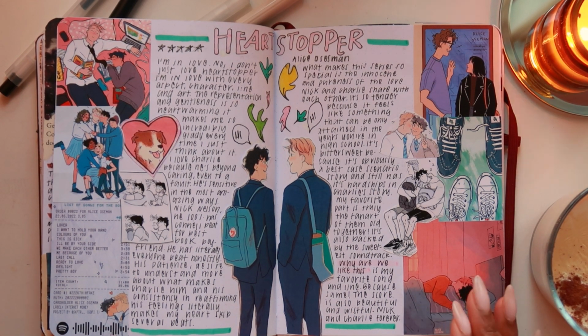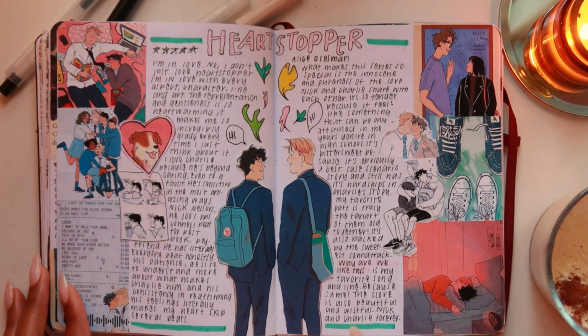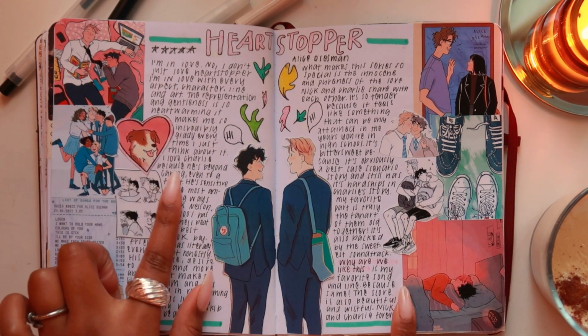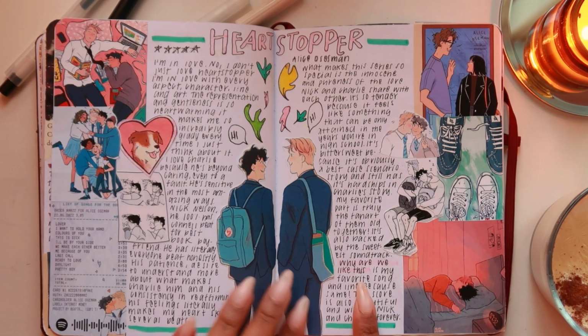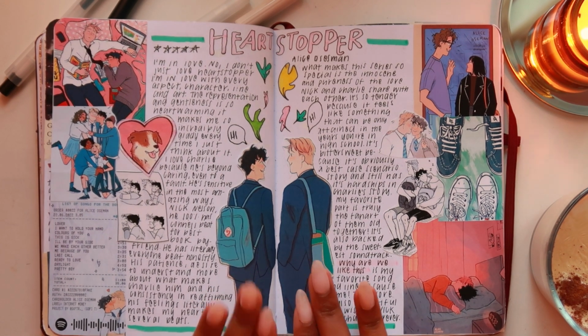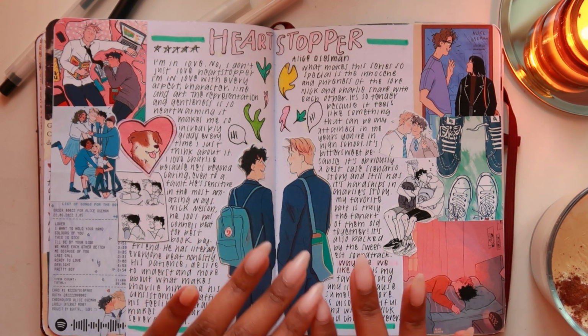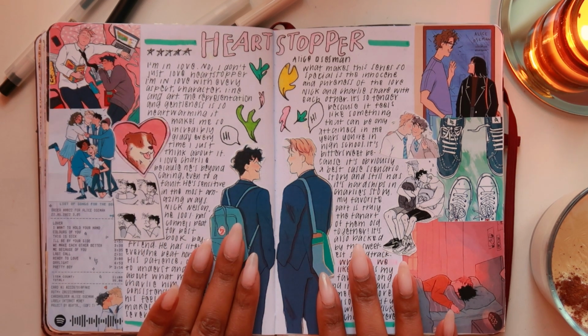I think I've said that like probably 3 times, but this is the actual favorite of mine. I love Heartstopper with my entire heart. It says, I'm in love with this. I don't just love it, I'm in love with Heartstopper. It is the sweetest, most wholesome, most pure, wistful series I have ever read and I have ever seen on TV, and I will forever rant and rave about this book.